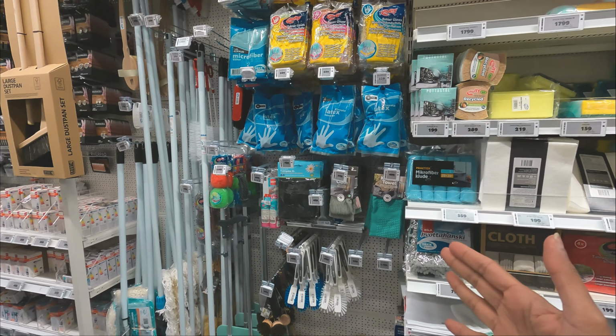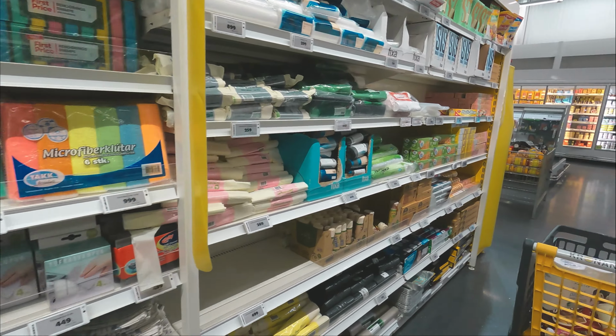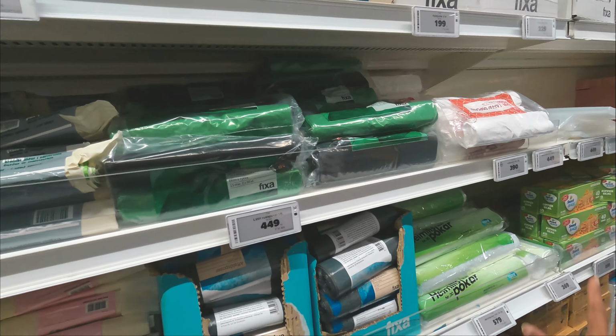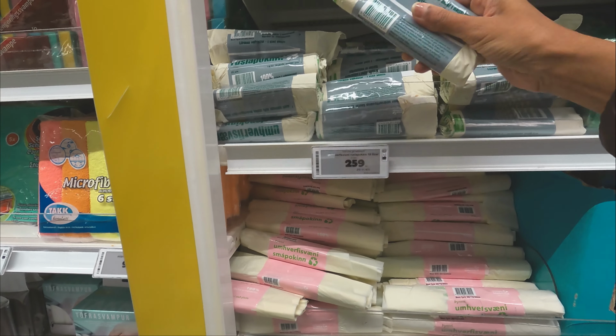So guys, these are all the dish cleaning stuff that you should buy. Especially, don't forget to buy the garbage bag, so you can dispose of the garbage. I'm going to buy the smaller ones, and I'm going to pick this one.